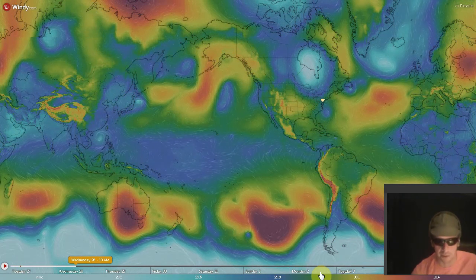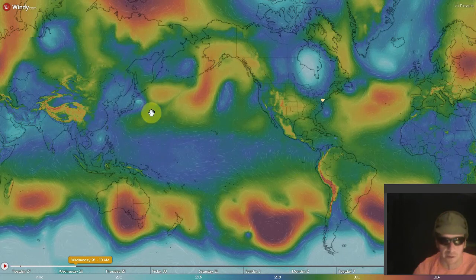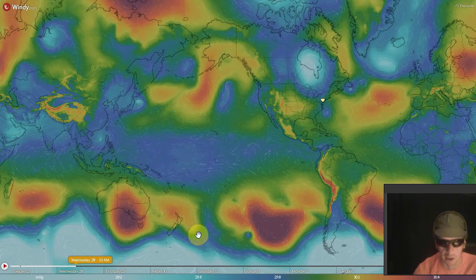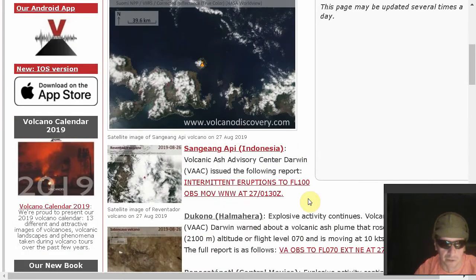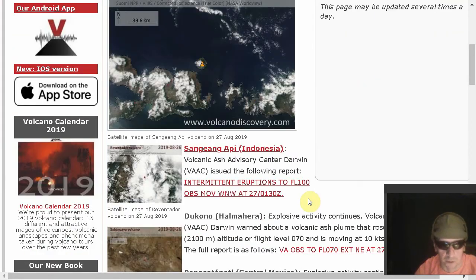Again, please have an earthquake plan if you live in an earthquake-prone zone, especially if you've been seeing deep earthquakes, such as at Japan and at Western South America. Now, we've been seeing an increase in volcanic activity. We did see at least the third stratospheric explosion of the year here, coming out of that Russian volcano on Kamchatka. Let's do the rundown of what's going on right now. Sangeang Api.